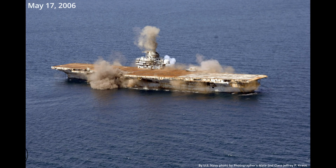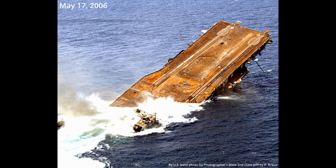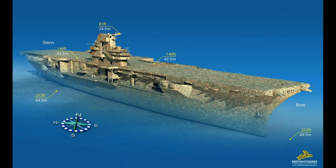Well, on May 17, 2006, she was towed 22 nautical miles south of Pensacola. It took 500 pounds of C4 to sink her. She was estimated to take about 4 hours to sink. It took 37 minutes. Luckily, she came to rest perfectly upright in 212 feet of water. I really hope you guys enjoy this dive because I know I did.